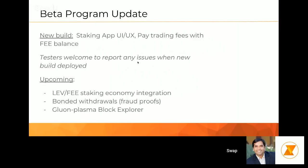And the other thing is that we're now, as we mentioned last time, connecting the Lev fee economy into the trading platform. So the last bits for the overall system are connecting the payment of the trading fees with FEE token and also the fraud proofs, and to have the whole ecosystem flowing. Those last parts will need to be integrated, and so we're making great progress on that. Paying the trading fees with the fee balance is going to be live as soon as we have deployed the latest build. So just stay tuned in the beta testers group for when this new update is going to be available. But we expect by Monday that both of these new updates will be available for testing.